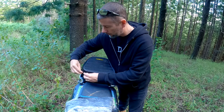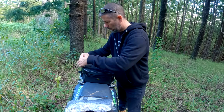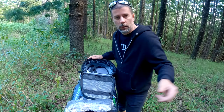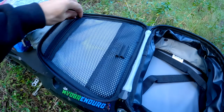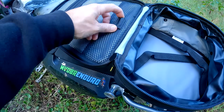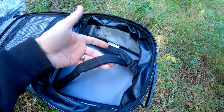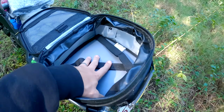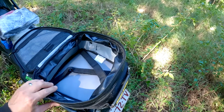So to open and close it, we have a double-ended, or double slide, zip. Opens up like so. In the top we have a zippered mesh section that you can put documents or whatever. You can slip your tyre gauge or whatever into these little elastic loops, and you've got Velcro tie-down straps in there, so if you don't have it full, you can tie your load down so it doesn't wriggle around.